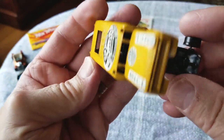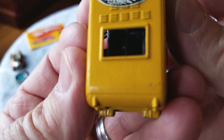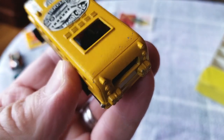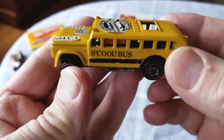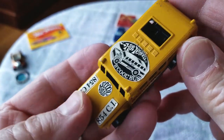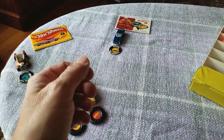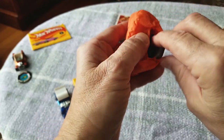Sometimes this piece will crack on you, or has cracked. A lot of times the paint will be kind of spotty on the very back here. But this one's actually pretty good for a school bus. Typically, they get worn bad on there. So that's nice. Be nice to take that off, but I'm not gonna risk it because that might pull the paint off and we wouldn't wanna do that. So we'll just leave that as it is. All right, button.